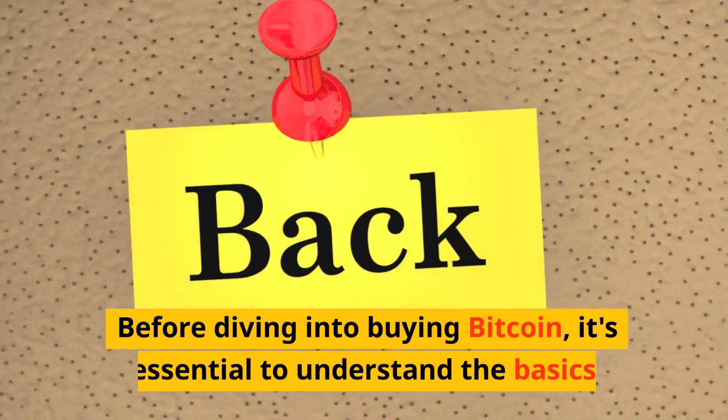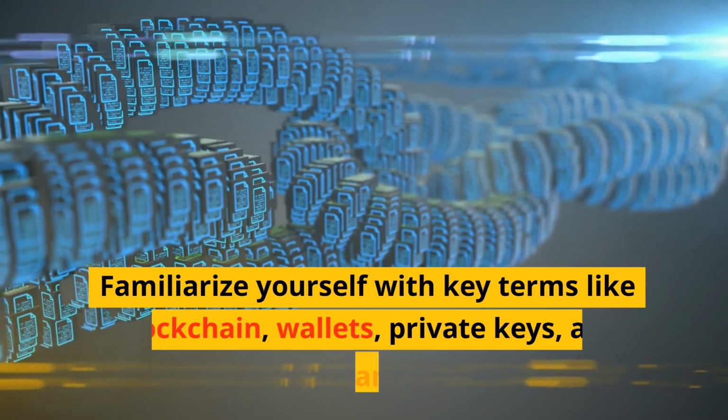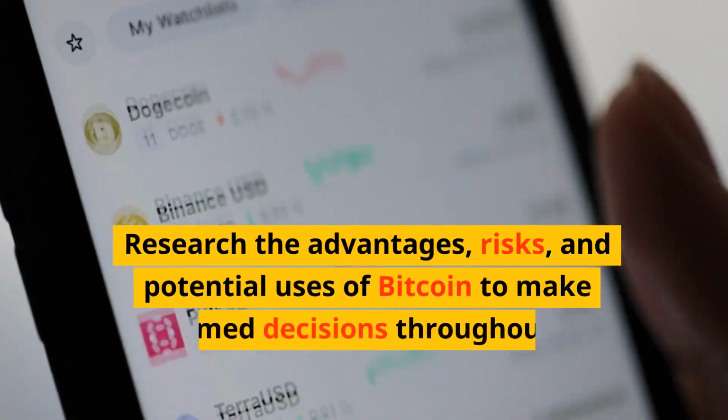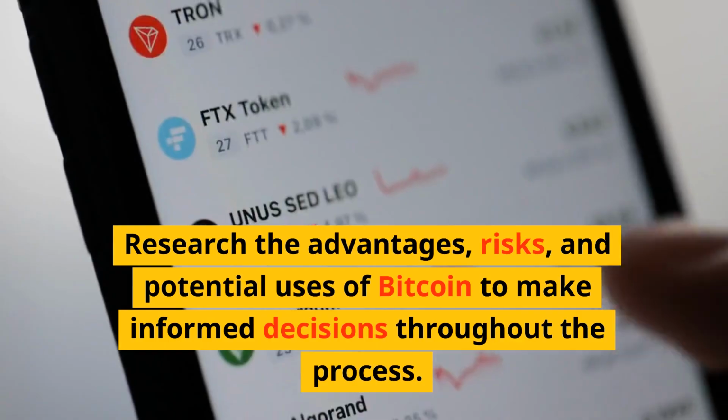Step 1. Educate yourself. Before diving into buying Bitcoin, it's essential to understand the basics. Familiarize yourself with key terms like blockchain, wallets, private keys, and exchanges. Research the advantages, risks, and potential uses of Bitcoin to make informed decisions throughout the process.